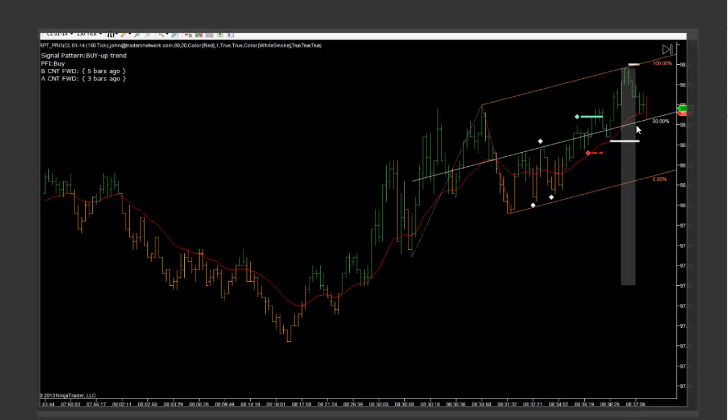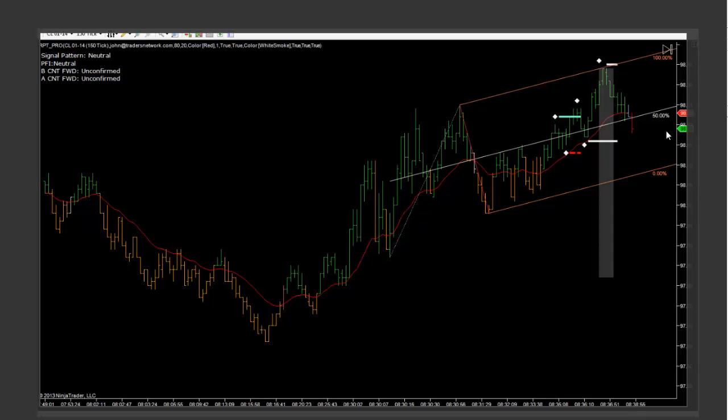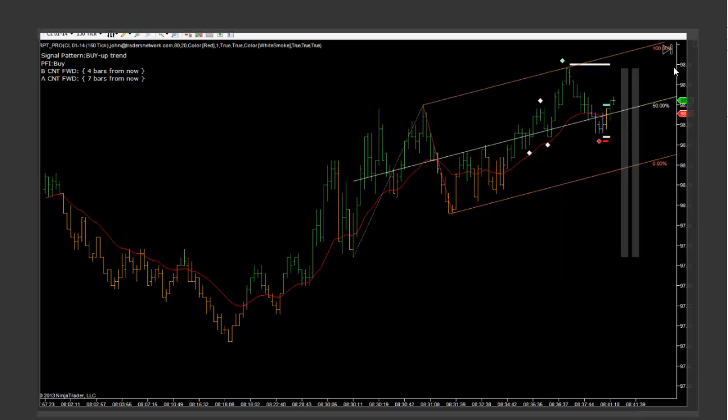And the market comes down, and it does find a little support. Should find us a little support right here. And I'm keeping my Pitchfork and everything in place until it gives me a new pattern, a new signal. And you can see now we're still in an upward trend, and the PFI is still bullish, but the program has identified this as a pivot high and a low, and you can see now it just switched to neutral. So it identified that has switched, and it found a new pattern.